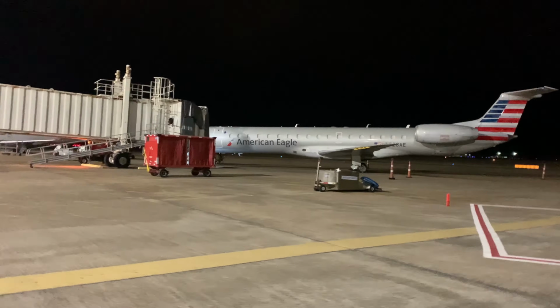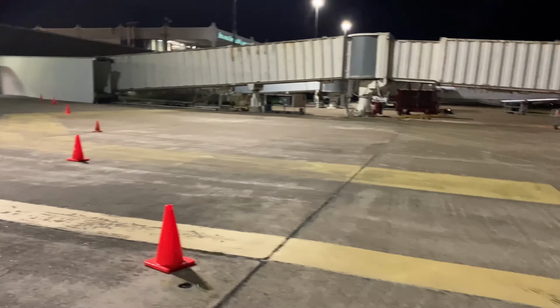Welcome to Brownsville where the local time is 10:12 p.m. You may now use your cell phone. Please remain seated with your seatbelt fastened until the seatbelt sign is turned off and keep the aisle clear of all personal items. American Airlines and our One World partners, thank you for flying with us today. We hope to see you again soon.